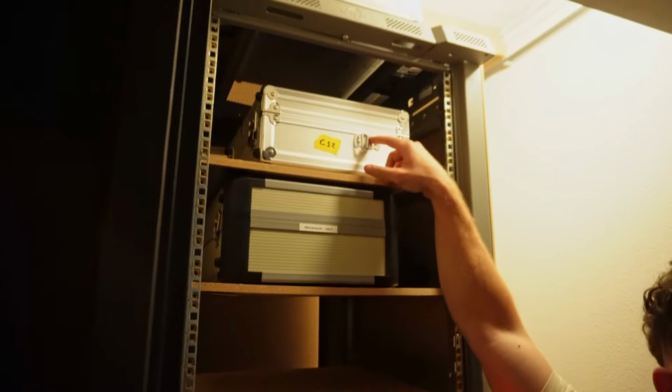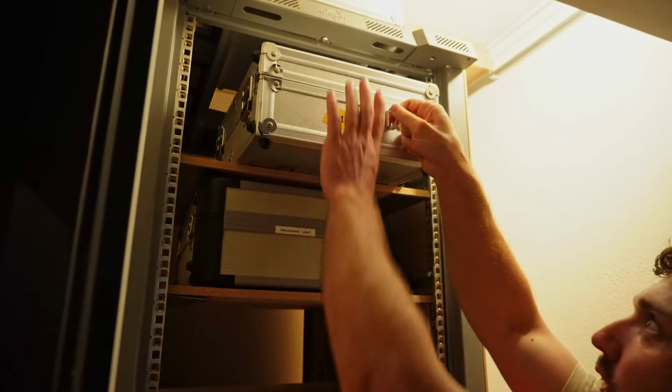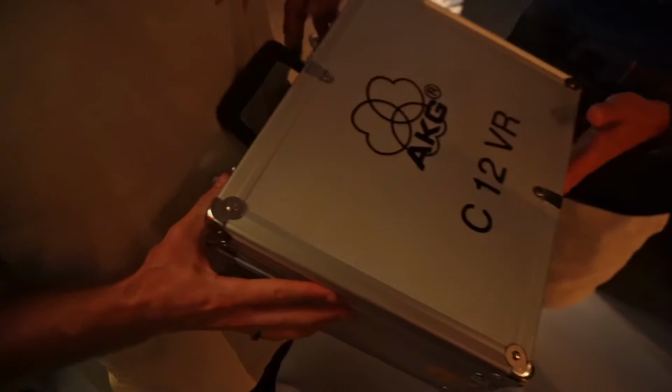And I see two. You've got two C12s. Oh, wow. This is the VR C12. It's a little bit lighter. Yeah, it's more modern, right? It doesn't have all the years of dust on it.